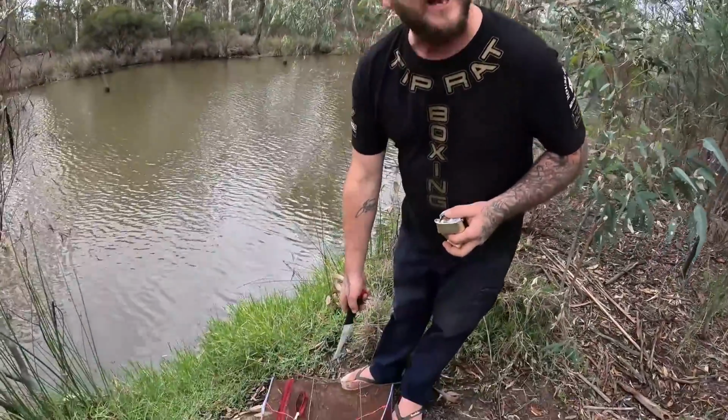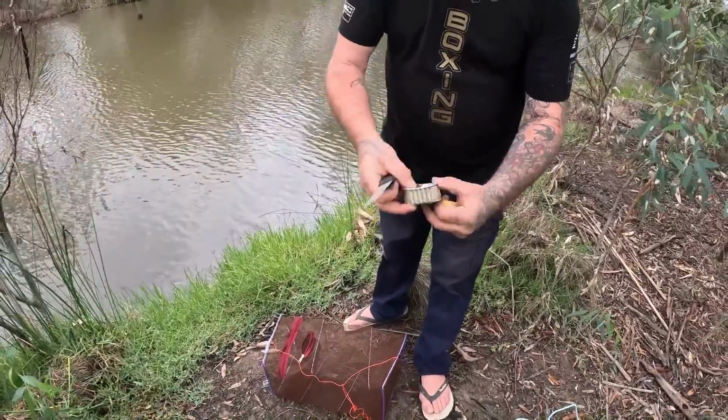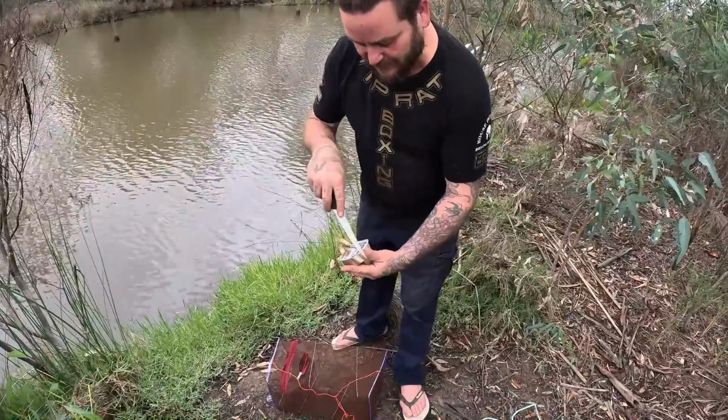Okay, so here it is. The third method. We want to catch fish with freshwater shrimp. I don't have any, so we're going to try to catch some. So here we are, our little shrimp net. And for bait, what we're going to do, some of our little packet of dog food, Dozer's dog food. Gonna put some holes in it, just like that.